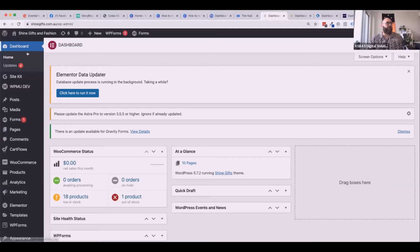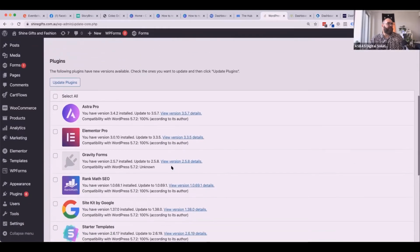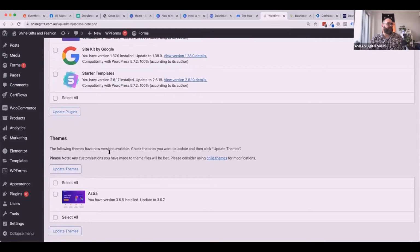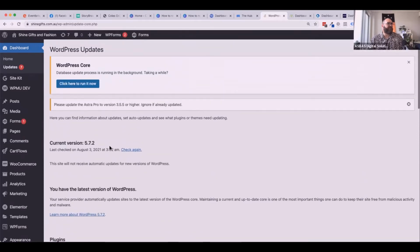So the first port of call for me is updates. In updates, it's going to show me a screen full of the different updates I need to run. The first one is the WordPress core, and there's an updated database process happening in the background, taking a while. I can run this now. It's saying that these plugins all need to be updated and this theme needs to be updated. I generally feel like the theme is one of the safer things to update.